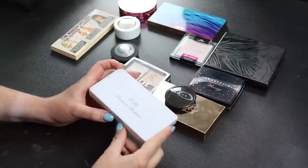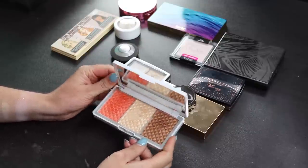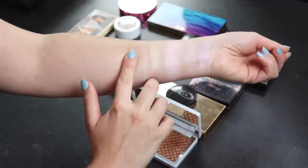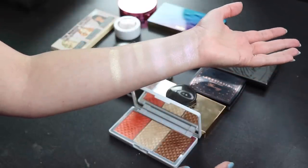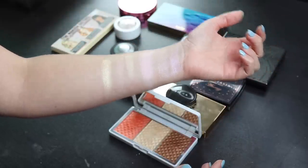This is a Bronze and Brighten palette by Pure. We got this in BoxyCharm last year. The highlighter in here is really, really pretty. I don't think I'm going to keep this palette though, just for the highlighter alone, because I also don't really reach for golden highlighters that often. I guess this is more of a champagne, but it's the kind of color that I don't really reach for that much.